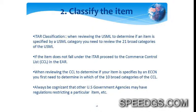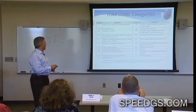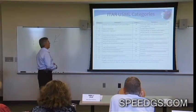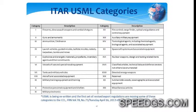Is it deemed technical security? Is it deemed a rare source in the United States? If it is, you're going to need some kind of a license. All right? I've given you a chart here. Any of this look familiar to what you ship out?